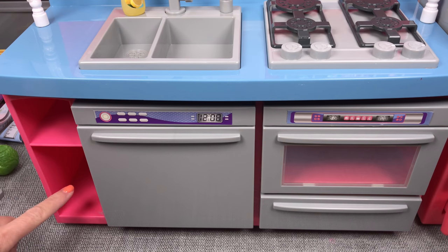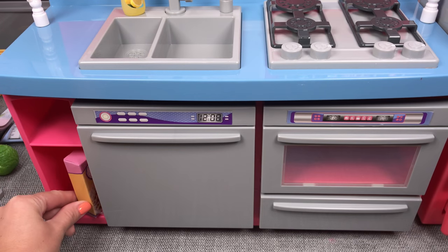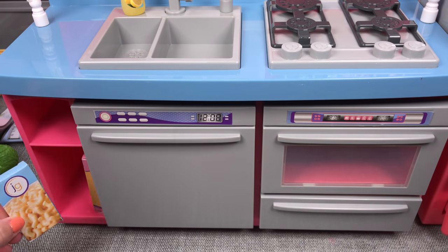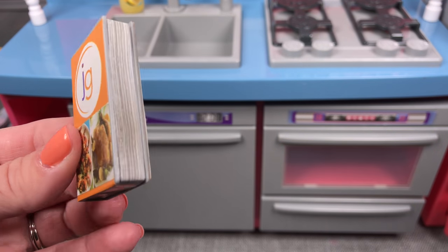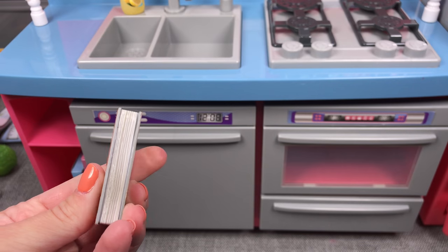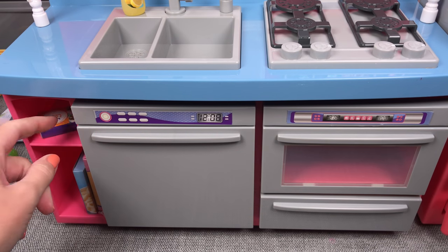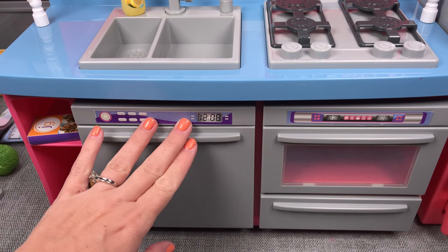Now down below you have some more open shelving, which is great for food storage, like this Journey Girls cereal box or this mac and cheese. You can also put cookbooks down here. One is included. Rotisserie chicken. It doesn't open up, so there aren't any real recipes inside. And then right below the kitchen sink is your dishwasher.